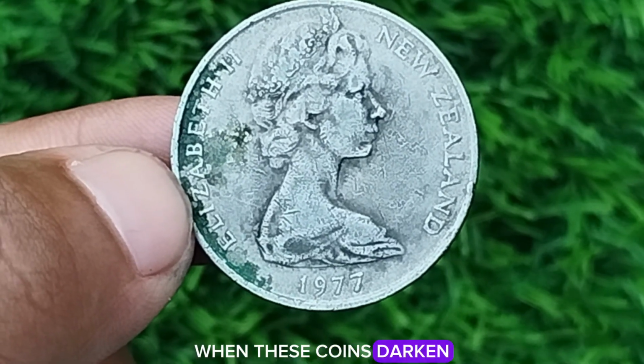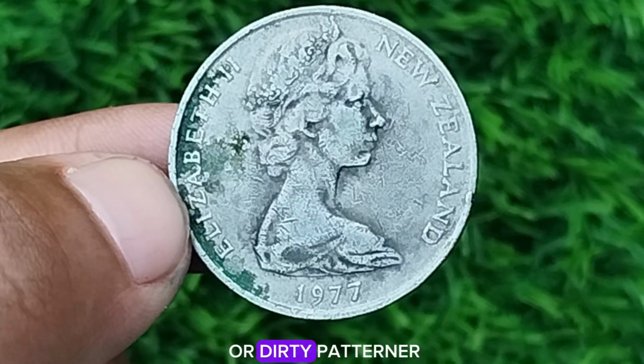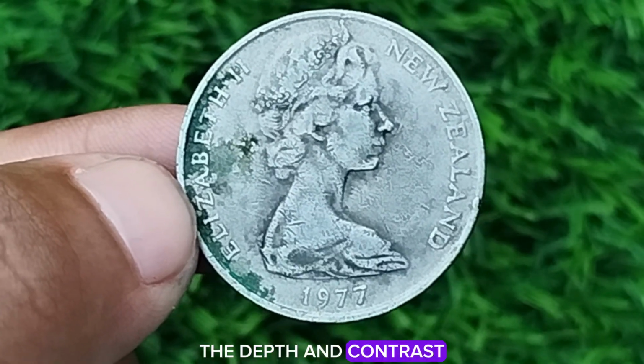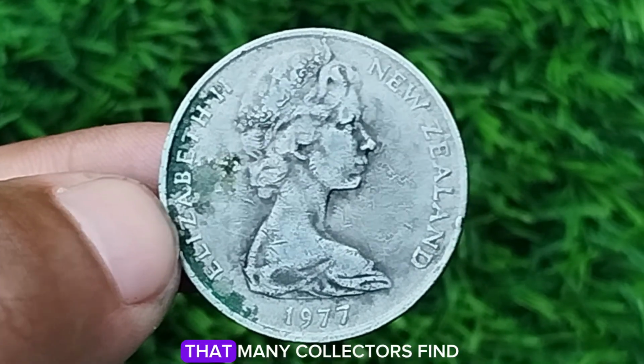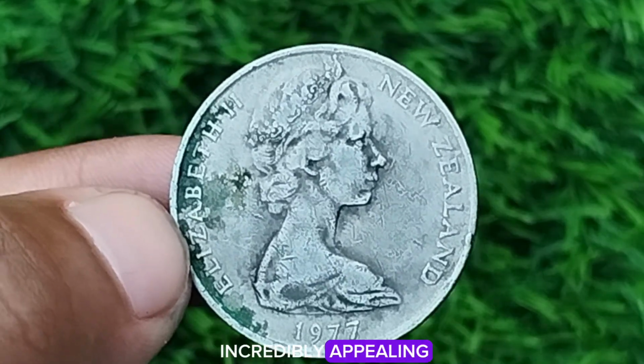When these coins darken over time and develop a black or dirty patina, the depth and contrast of the design often become even more visible, creating a naturally aged look that many collectors find incredibly appealing and authentic.